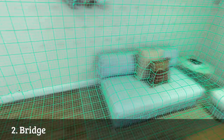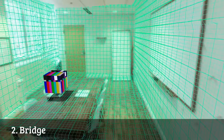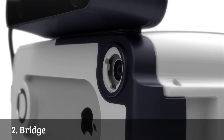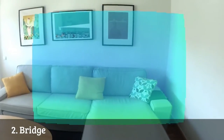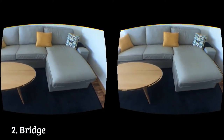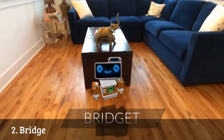We engineered Bridge Engine from the ground up to run in real time, completely on device, with no external processing. Immersive mixed reality requires a wide view of the world, so we designed a custom glass lens that doubles the iPhone's field of view. Bridge Engine fuses this view with 3D sensor data, displaying a unique image to each of your eyes. Bridge Engine is capable of powering amazing creations, like Bridget, our curious little robot companion.